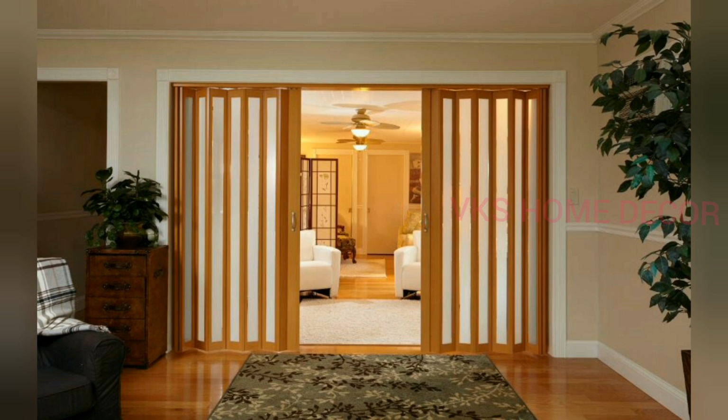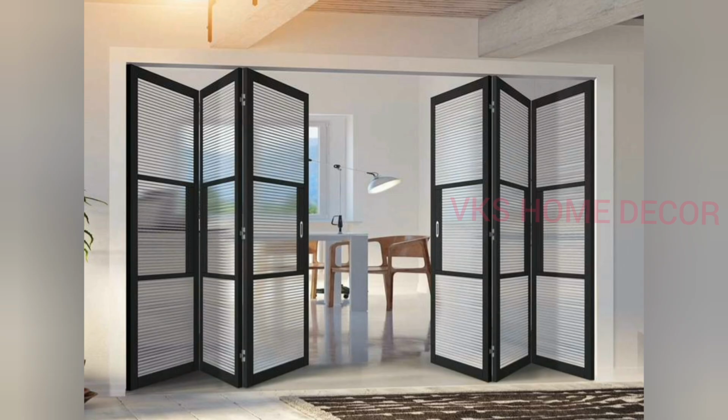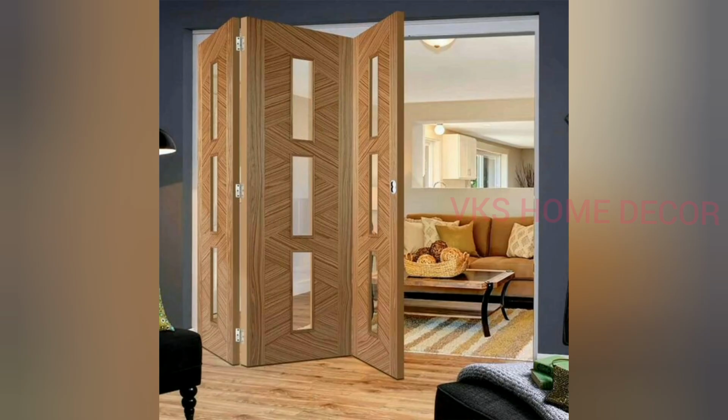The modern home is absolutely incomplete without the latest interior design. I love to share the topic about home interior design ideas and tips, home renovation, home makeover by your own ideas and thoughts.